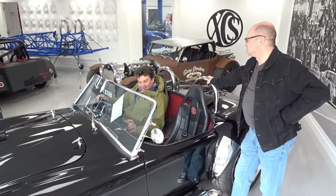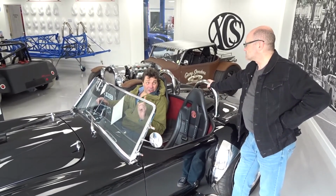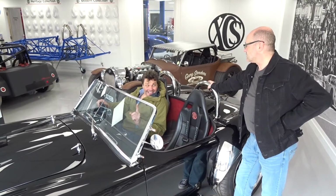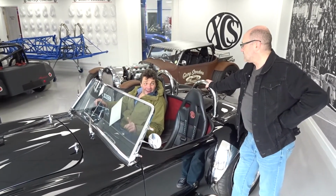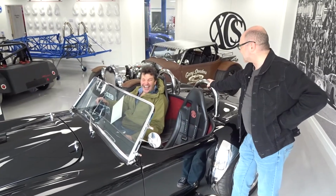Yeah. Well, it's the XCS 427, supercharged LS3, 650 brake horsepower. And it weighs a ton. That's easy for you to say. Yeah, I'm glad you got that out.